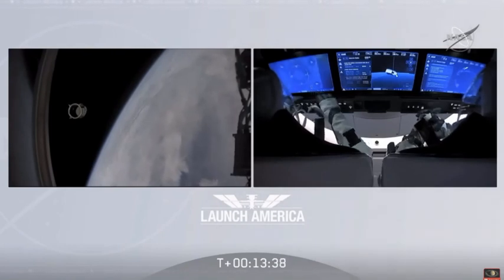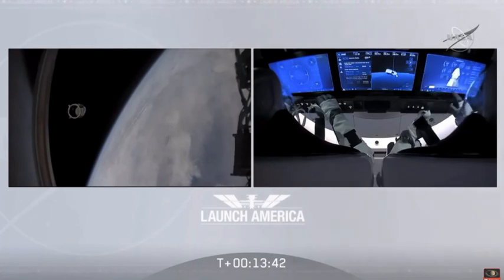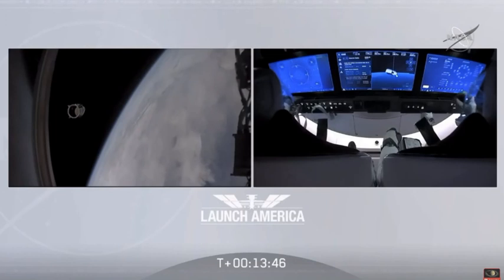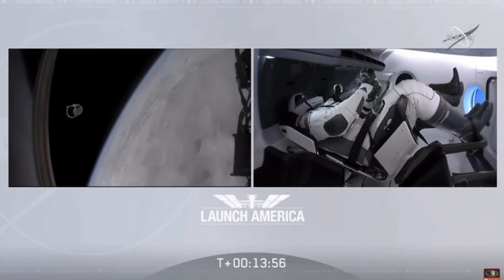All right, so Bob and Doug are in Dragon. SpaceX, we confirm nominal ECLS activation and service section Draco checkouts. Nose cone deploys in progress. Copy all. We're monitoring. The corps here in Hawthorne giving the crew a heads up that we have confirmation the nose cone is deploying.